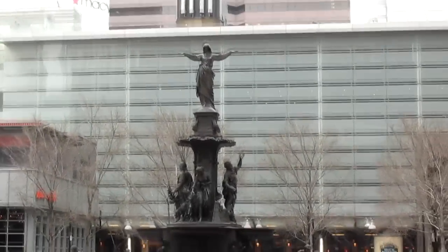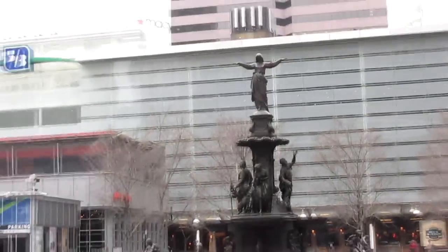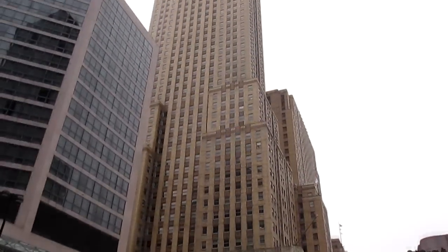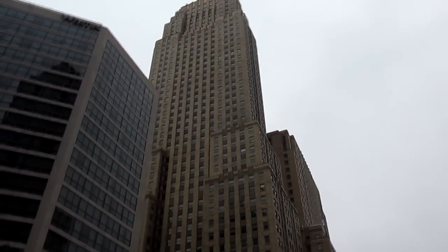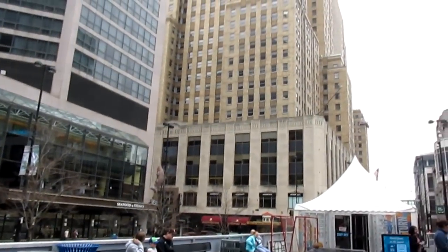Although there's no water right now because it's still, well, supposed to be cold. And yeah, here is a better view of Carew Tower. 49 stories tall. It's one of the tallest buildings in Cincinnati, and there's an observation deck at the top, and let's go check it out.